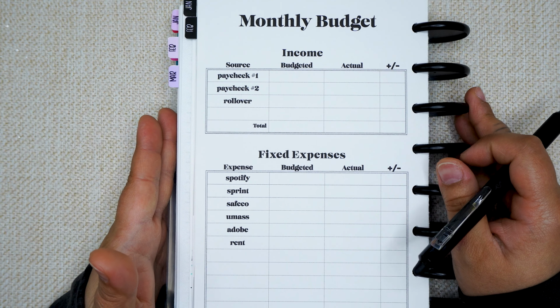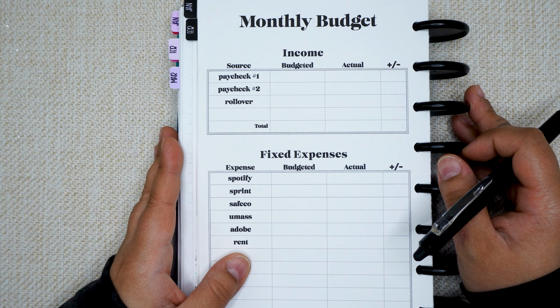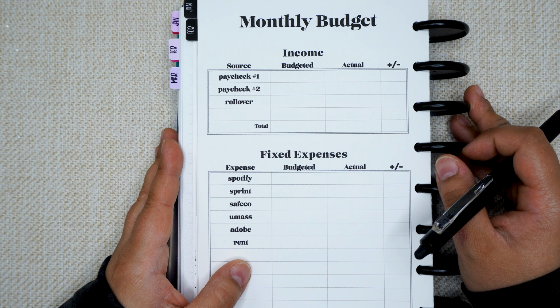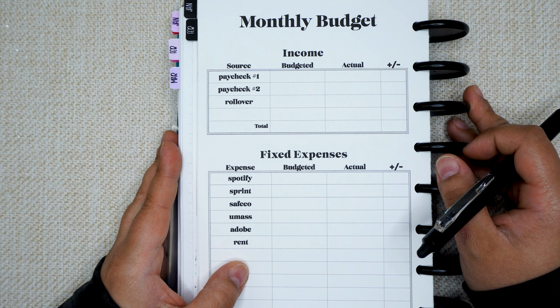So I need an idea of how much I think I'm going to earn in February. So I'm working with 2 paychecks. I get paid bi-weekly, and I've been working an average of about 35 hours a week. I did get a raise. It was a little bit less than $2, and all of my insurance and stuff went up. So to be honest, I haven't really noticed much of an extra income.